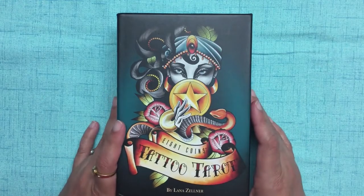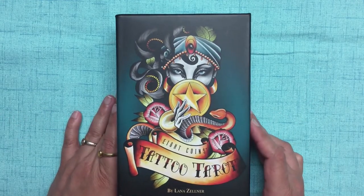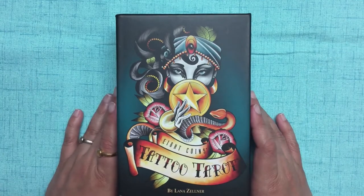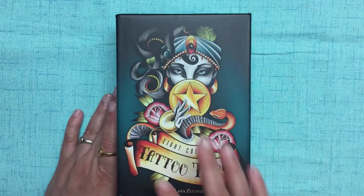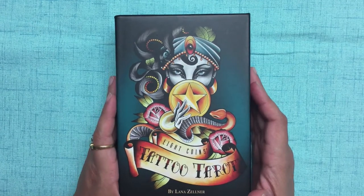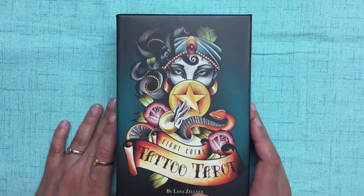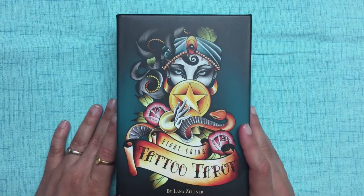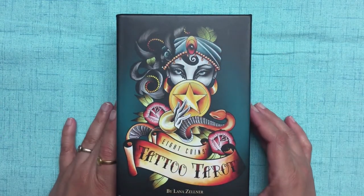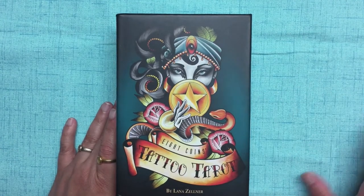Hey, so here we are. As I kept saying a little bit earlier, Amazon kept throwing this deck in my path, so I'm like, okay, cool, this is a sign. So I of course checked it out. I did the Google image search and everything, you know how it is, you have to do your due diligence research, and guess what, I fell in love.